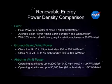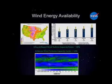One of the other key things is the availability of this power. If you look at the slide, you see instead of having availability of 30% for the ground-based systems, it's more like 50 to 60% for the airborne systems.